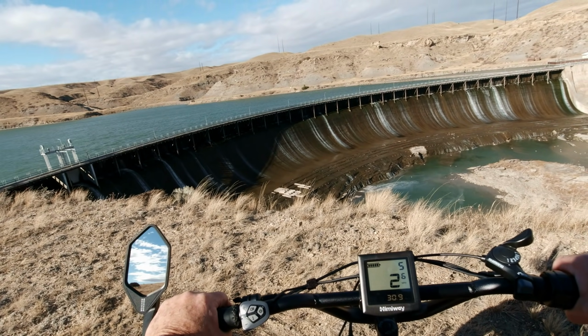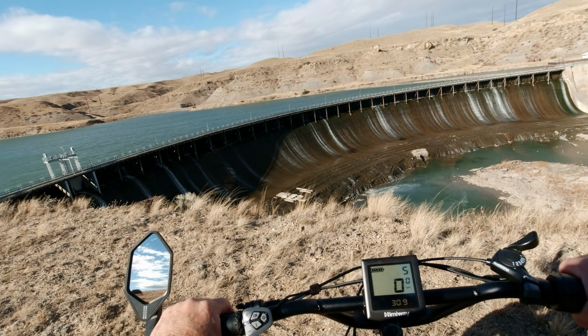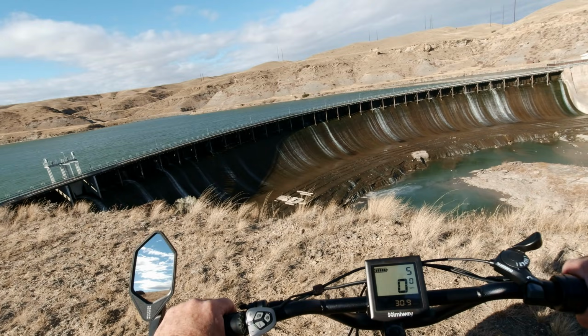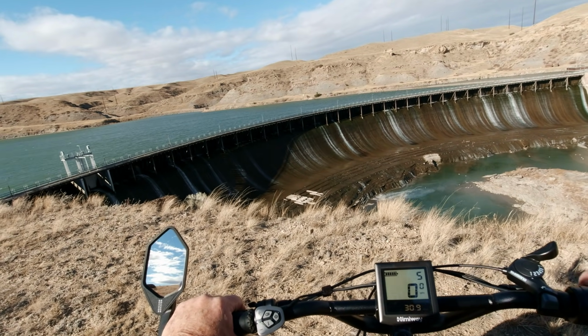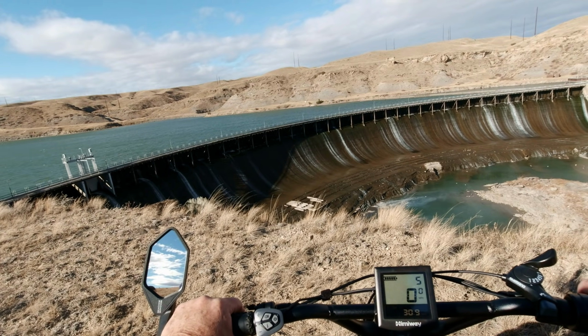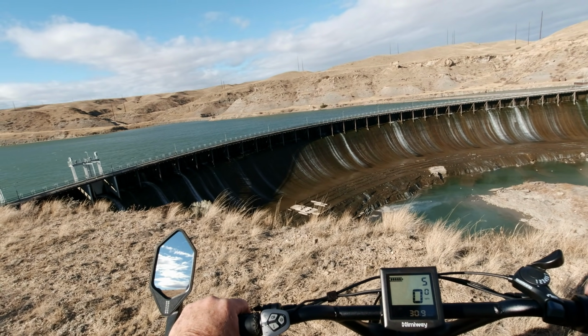Well, this is Ryan Dam. I think there's one dam below this, Moroni. This was a giant waterfall. This would have been the first or the second waterfall that they came to right here.